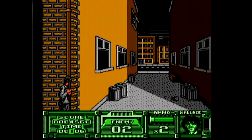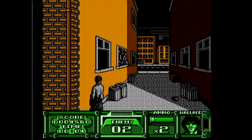I could not get through this damn level without being riddled with bullets. I was getting blasted over and over and over again. I felt like Paul Wheeler in the opening of RoboCop.